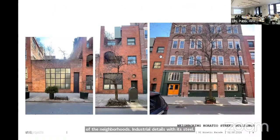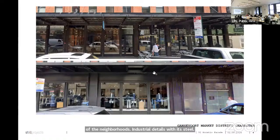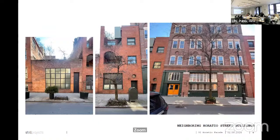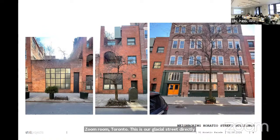Moving around the corner. Oh, sorry about that. Moving around the corner, this is on Gansevoort Street. Again, you see examples of cast iron metal piers with storefront infill on the top, and on the bottom, a slightly more modern take on that typology. Zooming in towards our building, this is on Horatio Street, directly to the east of our building, between Horatio and Greenwich Street. You see the character of the existing street here is sort of atypical buildings, I would say, with some eclectic additions within the last 50 to 60 years.